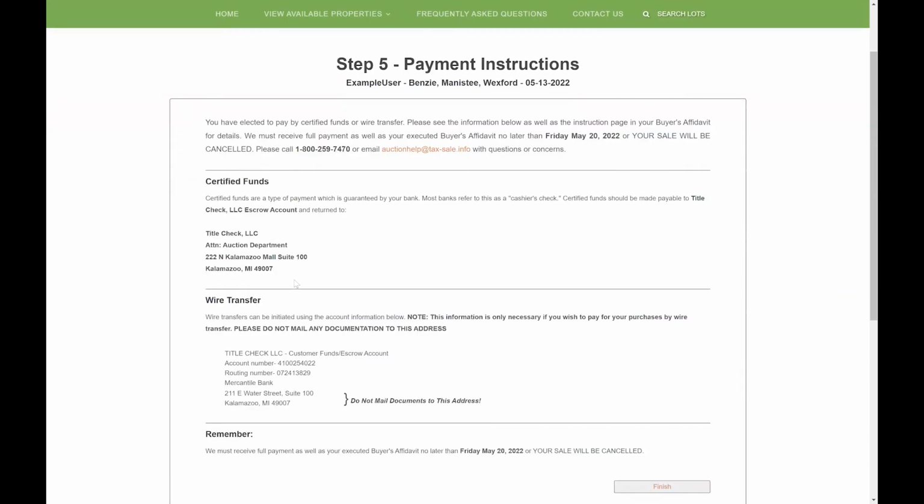This is going to detail the payment options you have. If you're sending by certified funds, meaning you're going to your bank and getting a cashier's check, this tells you who to make it out to and where to mail it to. You can include your check with the notarized paperwork. They can be in the same envelope. That's totally fine. They're going to go to the same place and be processed the same way.